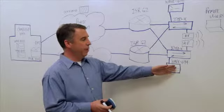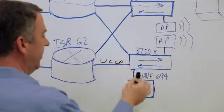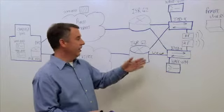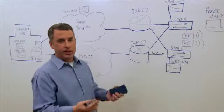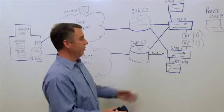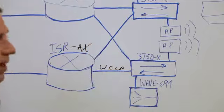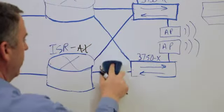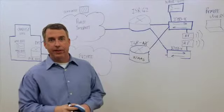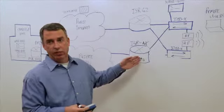First is before, we've had the WAS appliances sitting off the 3750Xs, and we've redirected that traffic via WCCP to those appliances. What we wanted to do was integrate that technology natively into the ISR G2, so we didn't need to set up another appliance, set up all the configuration and so forth, so we could do it directly as part of a single box solution. So we've upgraded the ISR G2s to the ISR AX platform. We've eliminated the Wave 694s, eliminated the redirects, and put the WAS traffic directly in this box itself. We clearly have a lot of opportunity to improve, to accelerate our traffic and so forth that we've done via doing this directly.